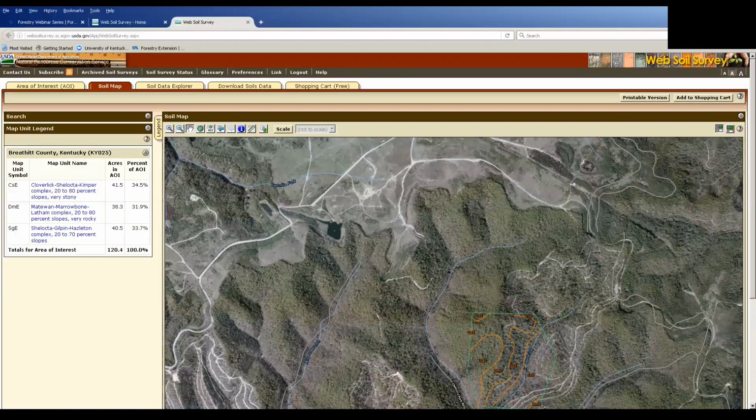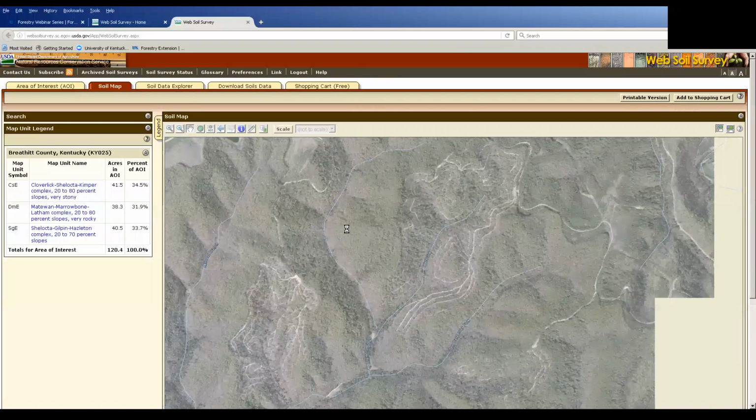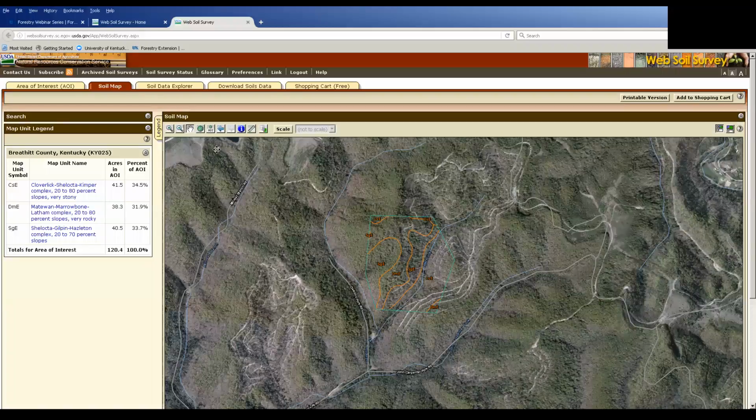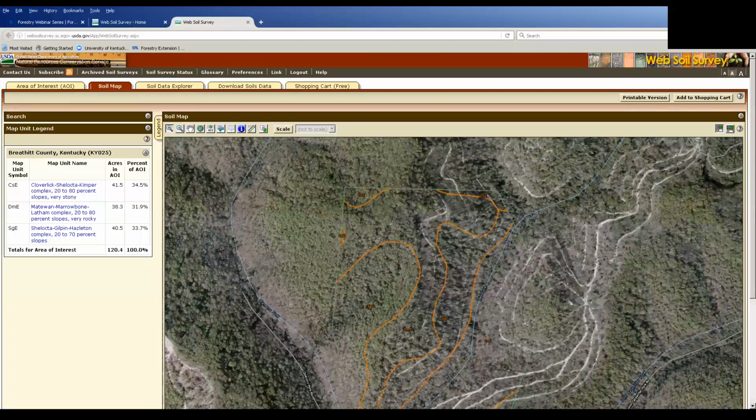Grab my little hand, drag it up. So again, you'll see this interface is a little bit clunkier than something you may be familiar with, Google Maps or Bing, but it's still a pretty good interface to use. So you'll see here the different letters that mean the different soil types. And it brought up a nice table here of the different types of soils that we have.